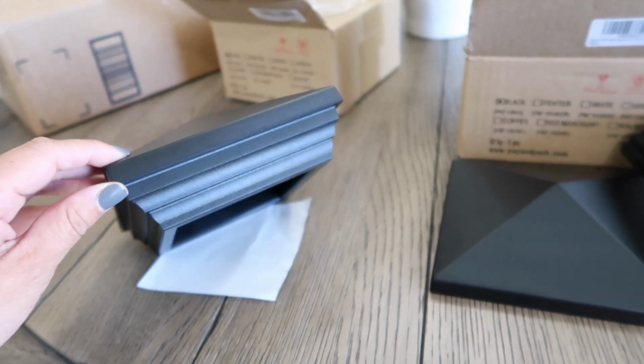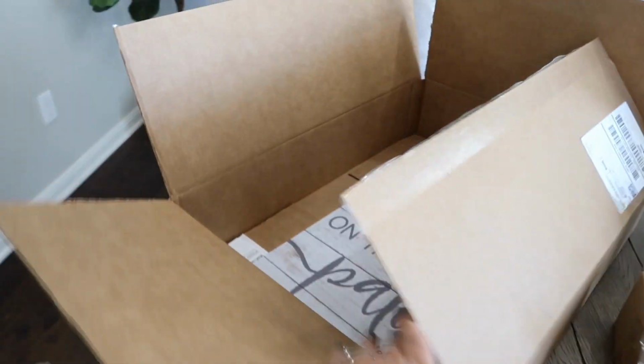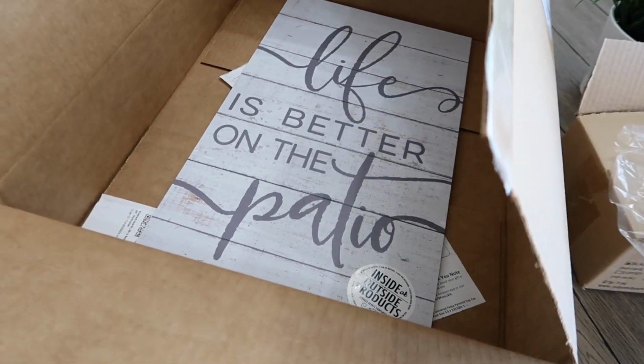Last week was such a long, hard, I don't know, just emotional week, and you guys have all been so sweet to me. So thank you for my little goodies. It was a really nice surprise.